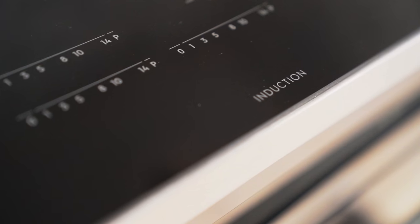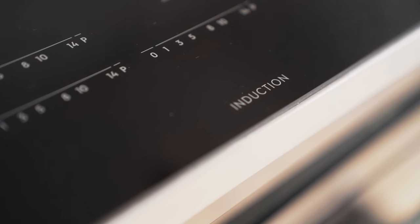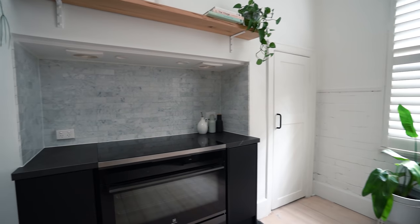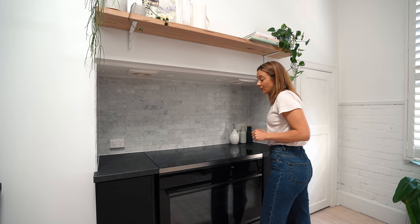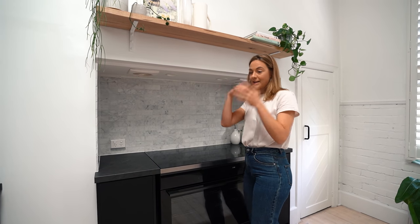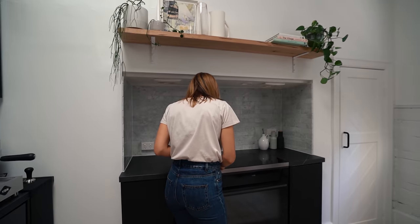It has got an induction cooktop, which, to be honest with you, I've used them before but never had one. They're so quick, like crazy quick. If I'm boiling an egg or something, the first time I used it, I was like, oh my God, it literally boiled so incredibly quick. So I had to rethink how I used the appliances because this is completely different. I'm going to give you a little run through.